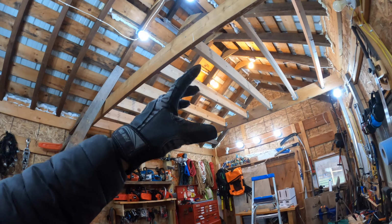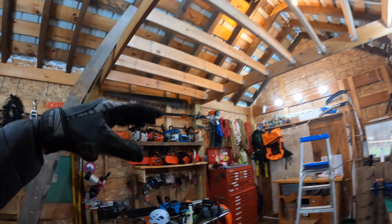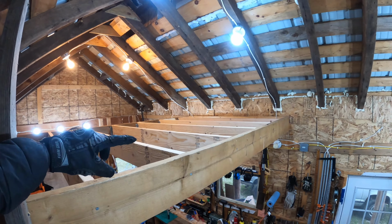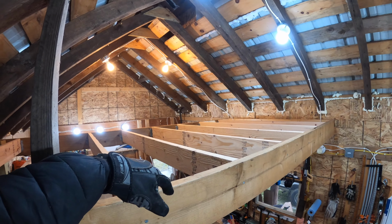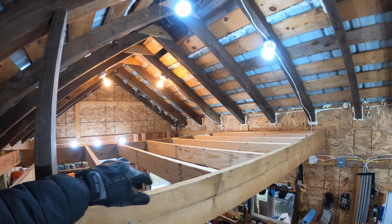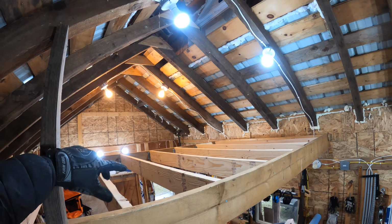All right, I got the joists in. Now I kind of like the idea of the whole thing. You know, it makes it more like a full loft. Plus, I can see storing stuff up here and just pushing off the other side. So yeah, we're doing both sides. I just think it's gonna be better. It's almost like a little sleeping loft up here.